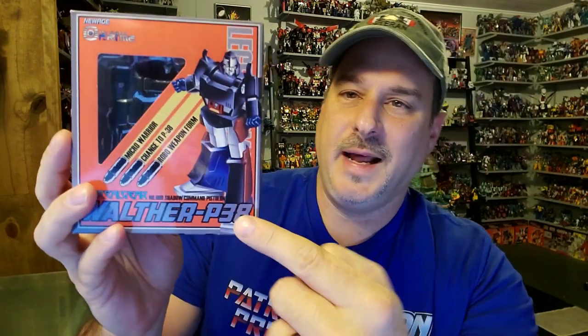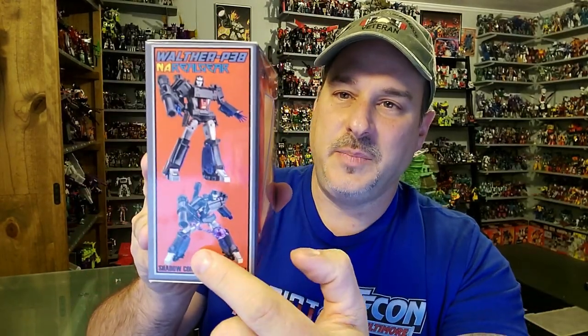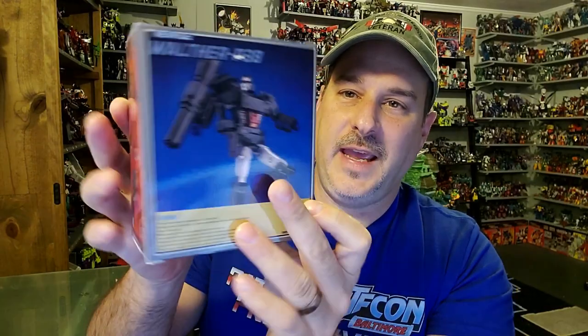So taking a quick look at the packaging, we've got Walther P-38, the Chosen Prime, New Age, Micro Warrior changed to P-38, Robo Weapon Form, and I love the box art. That's very Japanese G1. Top of the box, same thing. The side of the box, you see Pistolonyx in some fantastic poses. This figure is very poseable. I've been playing around with him for a week. And there on the back of the box is another great product shot.